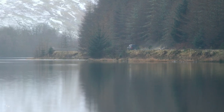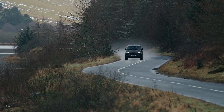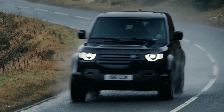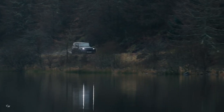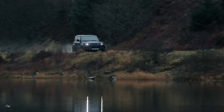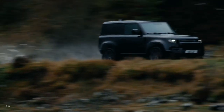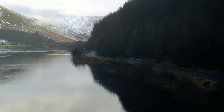Careful calibration of the new dynamic program and terrain response gives Defender V8 a more agile, playful and responsive character. In this setting, a sharper throttle response and bespoke tuning for the continuously variable damping combine with stiffer suspension bushes for immediate steering responses. Working in harmony with the torque vectoring by braking technology, traction control systems and new yaw controller, the Defender V8 is faster, more engaging and more controllable than ever.